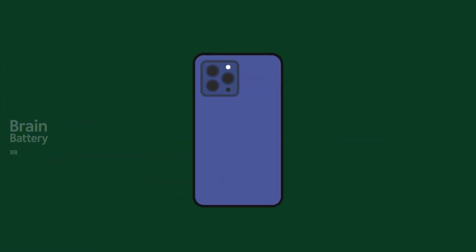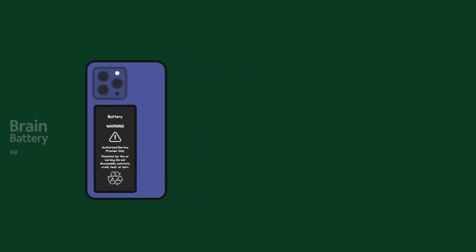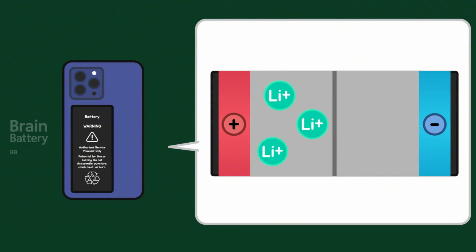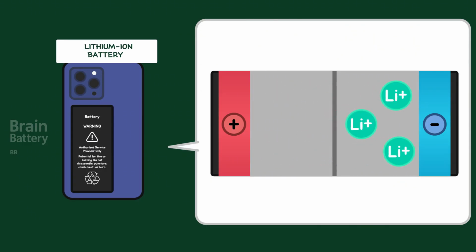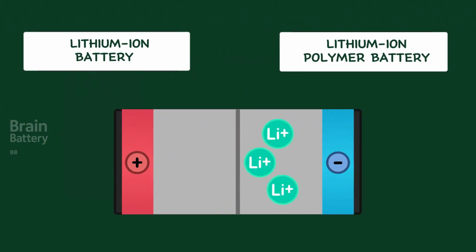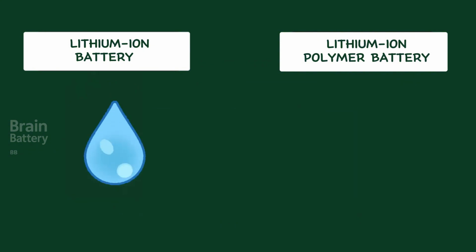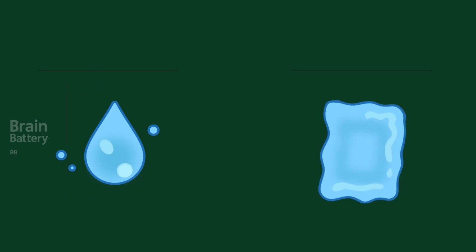Your phone's battery also uses complex chemical reactions to create this potential difference internally. This potential difference then forms the voltage, and it works by lithium ions zipping between the positive and negative terminals. Now, the big difference between lithium-ion and lithium-ion polymer batteries is the type of electrolyte, which is basically the path the lithium ions take. Lithium-ion batteries use a liquid electrolyte, while polymer batteries use a gel-like polymer electrolyte.